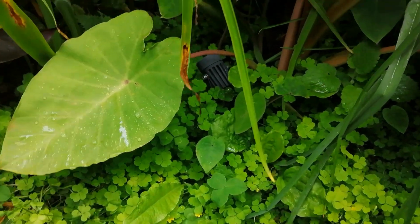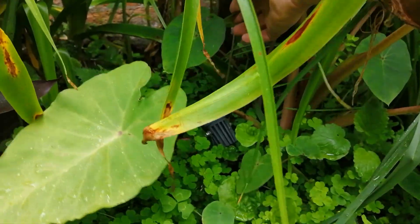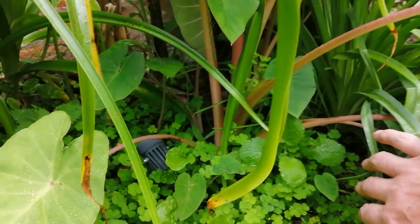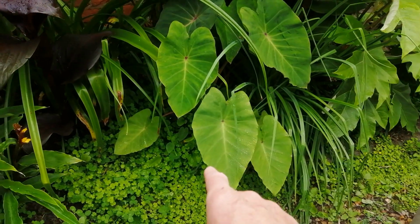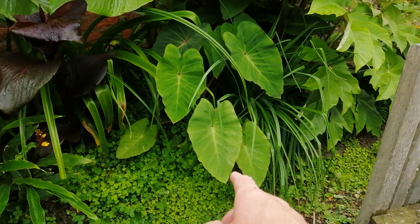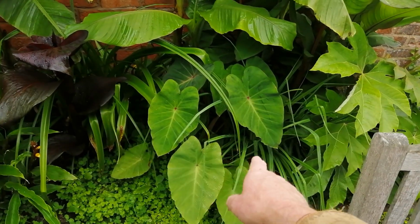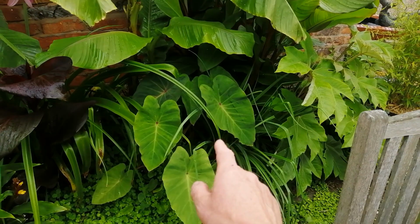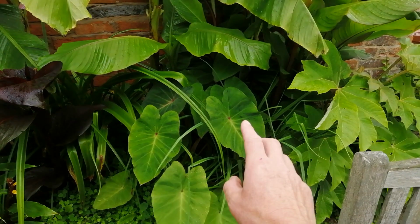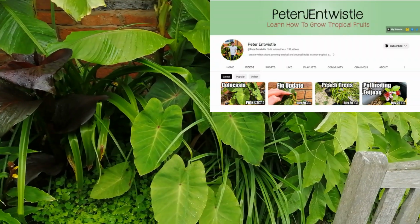And if I go in the border, I think I've got 4 or 5 pups here in this very sheltered border. It is well known as being a hardy Colocasia pink china. You can leave it in the ground and it does spread out. So we've got several different pups there from the Colocasia pink china. And that answers your question, Peter. PJ Entwistle. If you look at his channel, he was asking about how mine were doing.